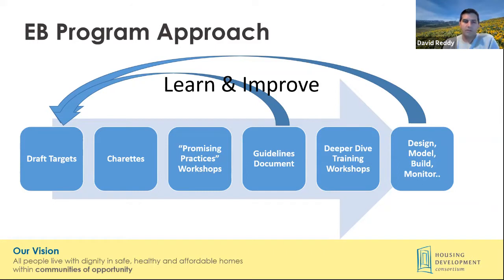We hosted charrettes, long 3-hour meetings with a lot of people, a lot of smart people, to kind of identify the challenges in each of the subject areas and the solutions. We took that information, we presented it as a series of workshops, and we had a guidelines document.